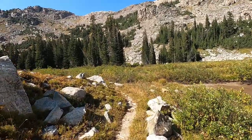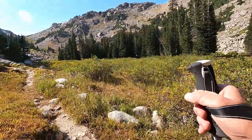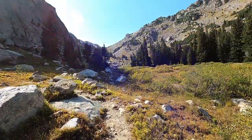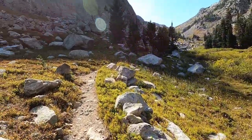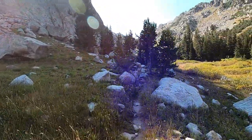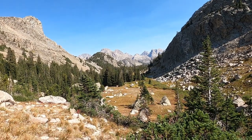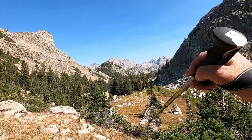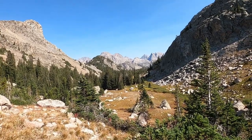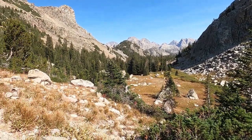Gray Jay. We are looking back at Clark Lake, the direction from which we came. And we came down the gap to the right there, and then around and down to the Green River. But we are climbing up out of the Green River drainage. Oh man, quite a climb too.